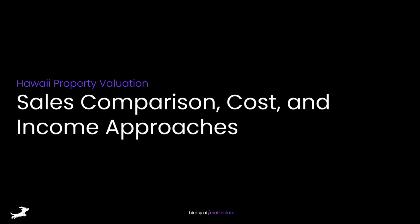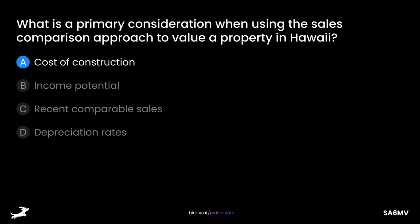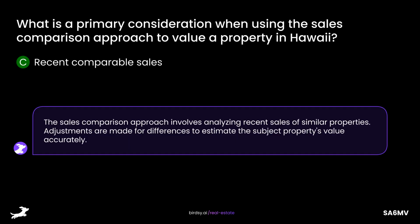Sales comparison, cost, and income approaches. What is a primary consideration when using the sales comparison approach to value a property in Hawaii? Is it A, cost of construction, B, income potential, C, recent comparable sales, or D, depreciation rates? The answer is C, recent comparable sales. The sales comparison approach involves analyzing recent sales of similar properties. Adjustments are made for differences to estimate the subject property's value accurately.